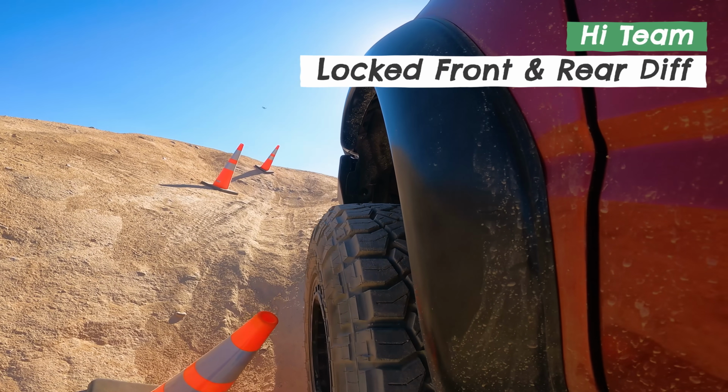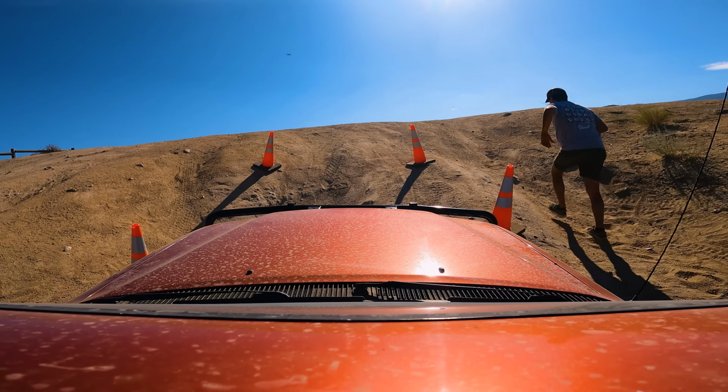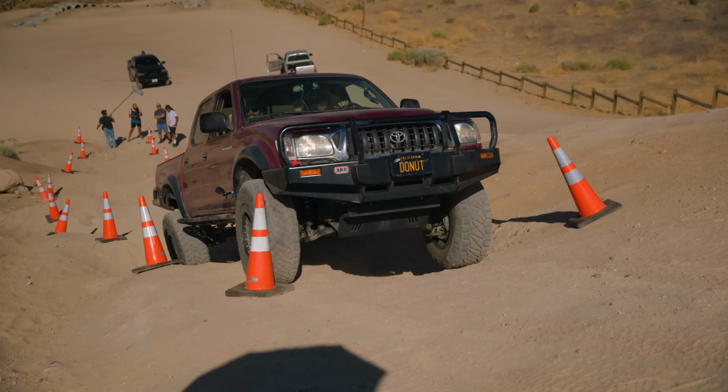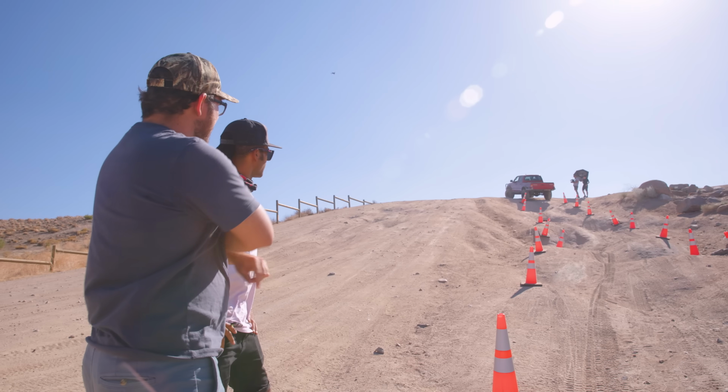Engage the front locker now. Oh man, you can feel it pulling. Yeah, there is so much grip. There's no slip happening, and we're at the toughest part of this. So many wheels off the ground right now. And we're going, it's not spinning at all. And they made it up.